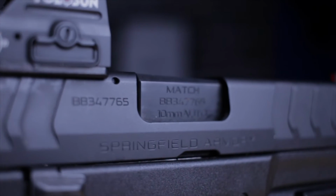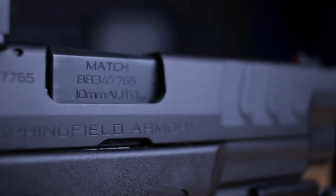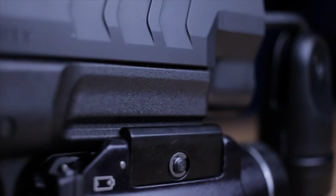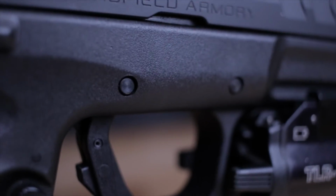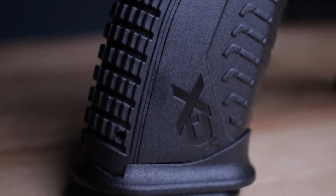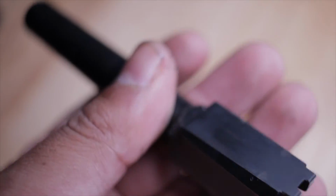The MSRP is $653, but do not let that deter you from this, because we're going to talk about some of these special offers that I've seen going around the internet that are absolutely amazing for this gun. The recoil system is a captive. The slide is forged steel, melonite finish, and it's optics ready, obviously. They offer it in different colors. The most common obviously is going to be black. The barrel is 4.5-inch hammer forged steel.